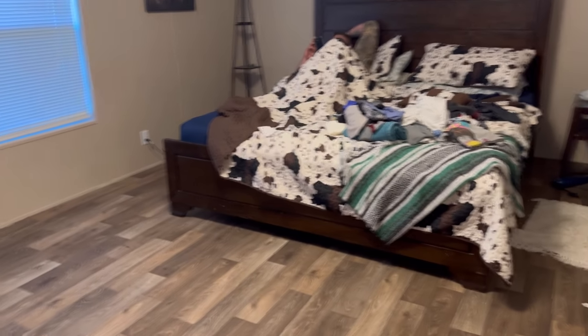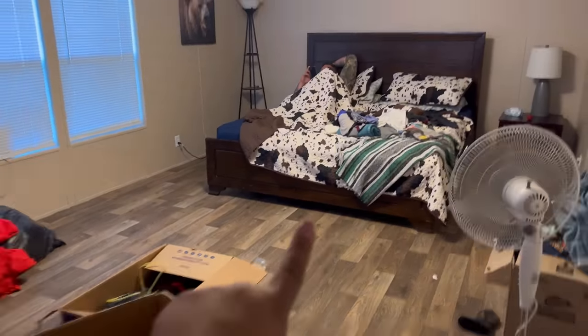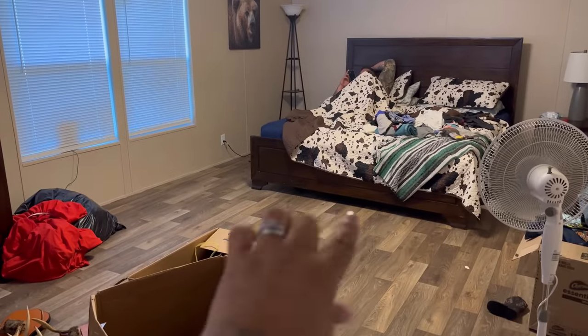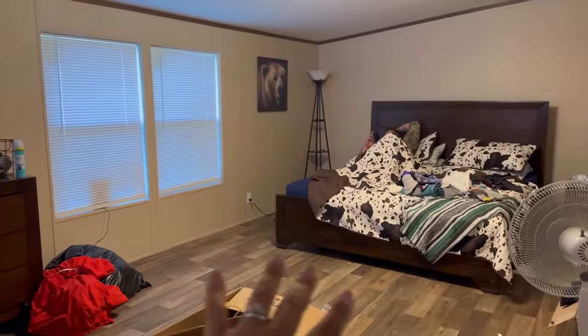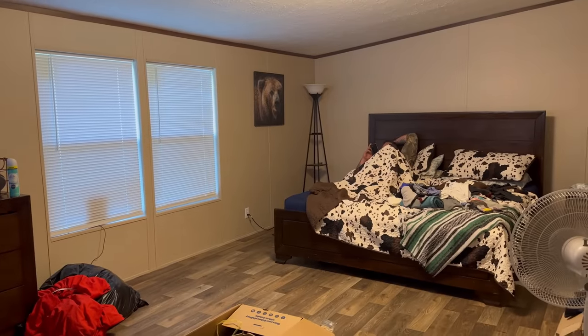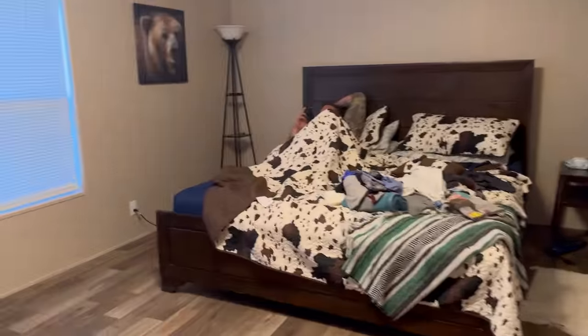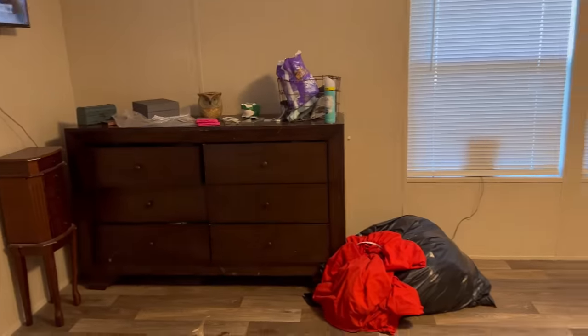This is the master. It is huge. Like, I have plenty of room. We'll put two matching chairs here at the foot of our bed and a table in between them. And maybe even a bench to go underneath here. Plenty of room in this bedroom. It's huge. Like, it's super long. It's a lot bigger than our other bedroom at our old house.